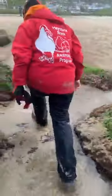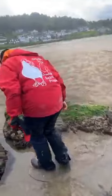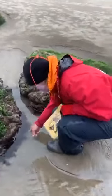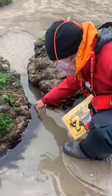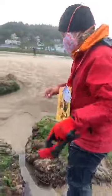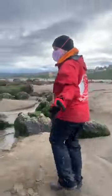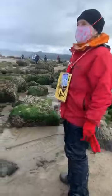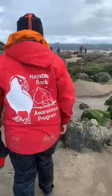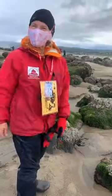So let's see if we can find a barnacle dorad. I'm not seeing any Andromedas, but that doesn't mean we won't find one in the center. That's typically where I find them, the center intertidal. So we started at the needle. We're in the south boulders. We're going into the center intertidal, and then we'll go to the north side of the route.